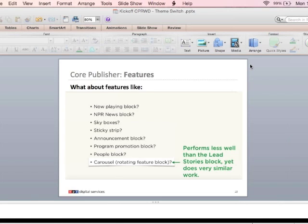Okay, I'm just going to show you a few examples of how some of the stations are using the feature content blocks, how some of the stations are using the blocks that we have right now that are live in our Core Publisher site, and some different ways that they're accomplishing some of what they used to do on their site using those other blocks. So I'm just going to show you a few examples quickly, and then we'll look at some other aspects of the new design.